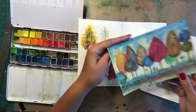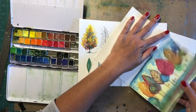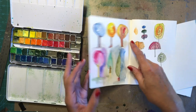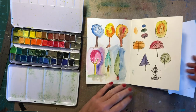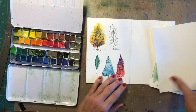This could definitely be a piece of art here. All right. I love some of these trees. I could absolutely, like, I like this guy better, and this guy, he's pretty cool. This one's pretty cool. This guy's cool. I like these guys.